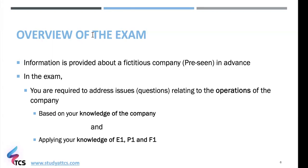And in the fourth and final part of your pre-seen document, the financial statements of your chosen company will be provided. So the SOPL, or the statement of profit and loss, the statement of financial position or the balance sheet, and the statement of cash flows will be provided along with the budgets for the next year. If you analyze all this information appropriately, you are in a position to gain an understanding about the financial standing of the company, as well as its financial targets or budgets which the company is trying to achieve in the next year.